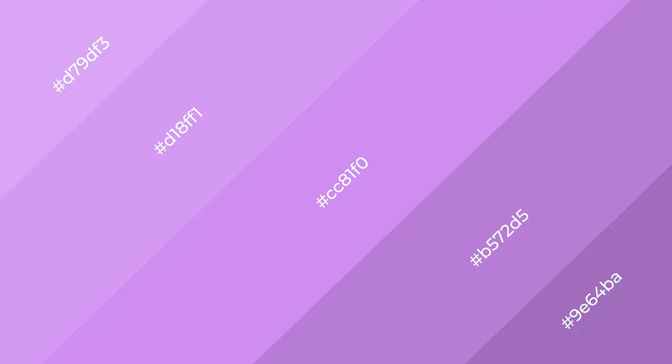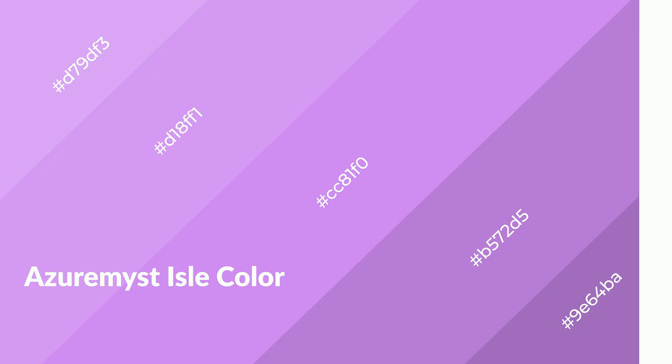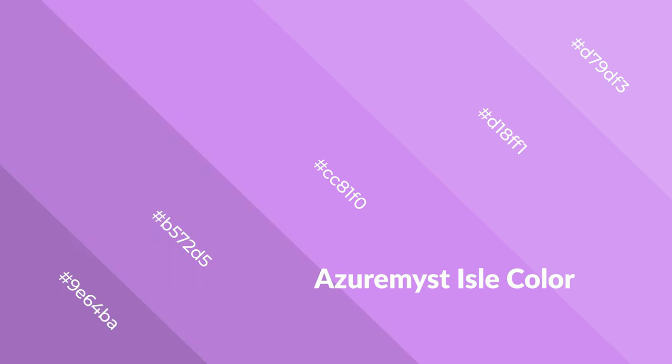Azuremyst Isle is a warm color, and it emits cozier and active emotion. Warm colors are symbols of warmth, fire, heat, and sunshine. It also evokes joy, passion, love, and even anger emotions. You can see them used in restaurants and gyms.